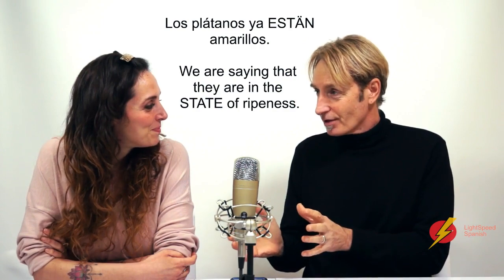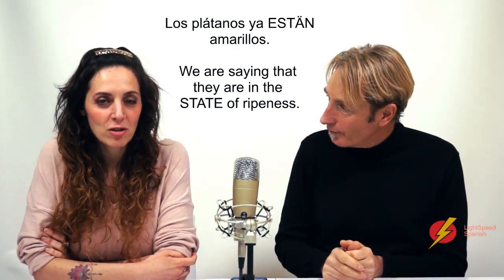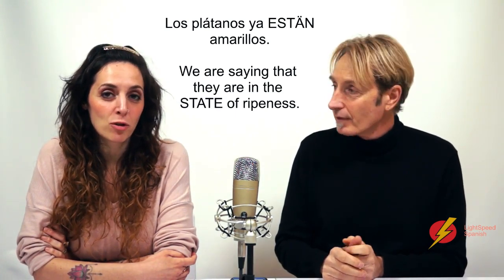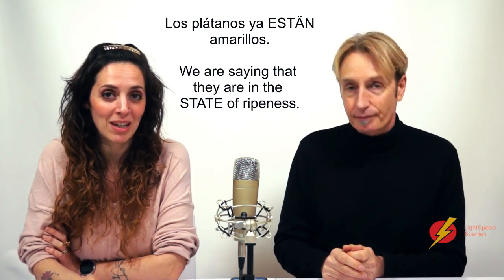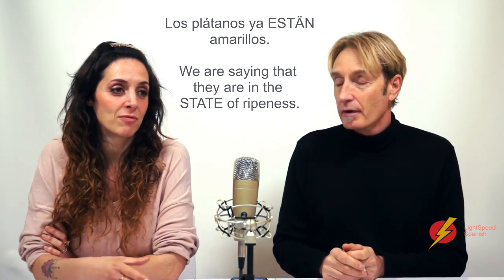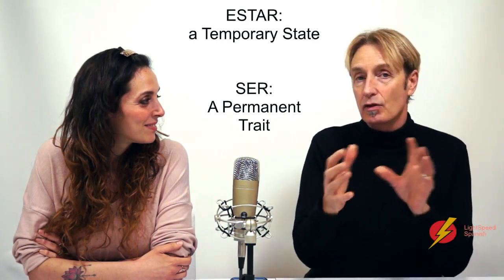For exactly the same reason. Why did you choose estar? Because it's changed the state. It's not a description of what a banana is. I'm conveying the information that it's changed from something to something, and now it's in this state, a state of being yellow. Exactly. We're talking about a process. Estar is a temporary state. Ser is a permanent trait.